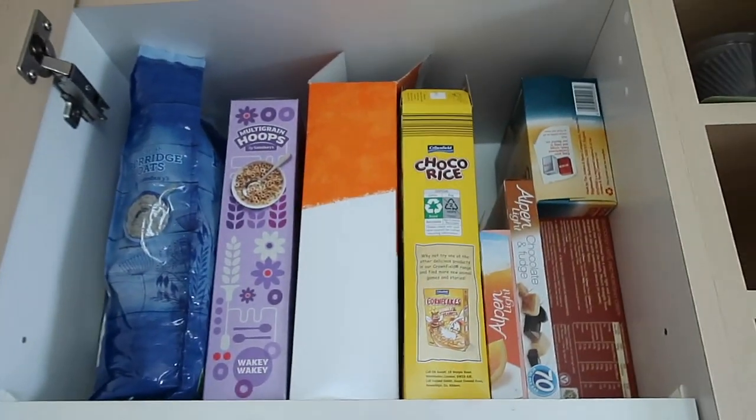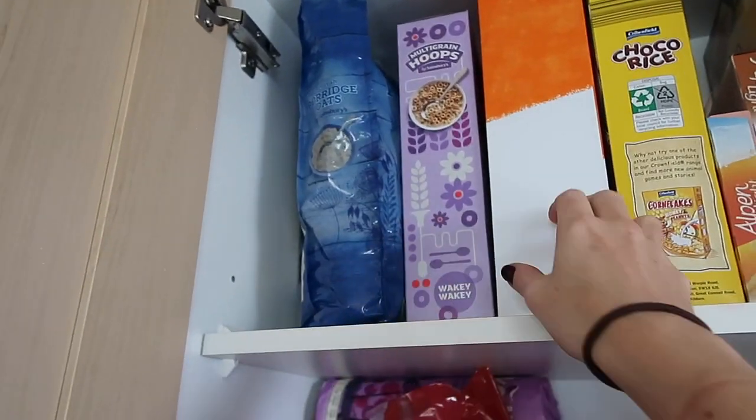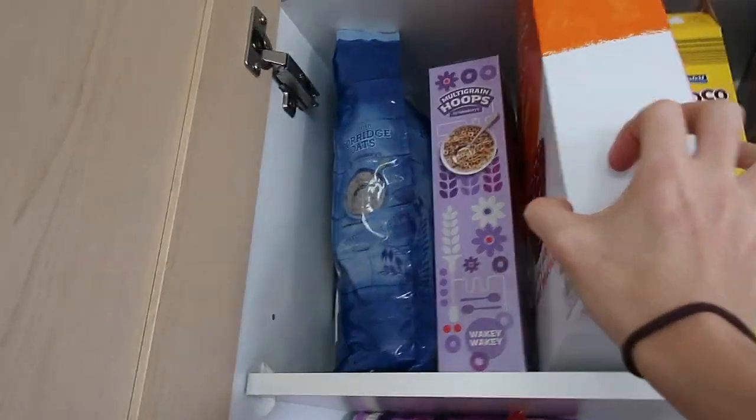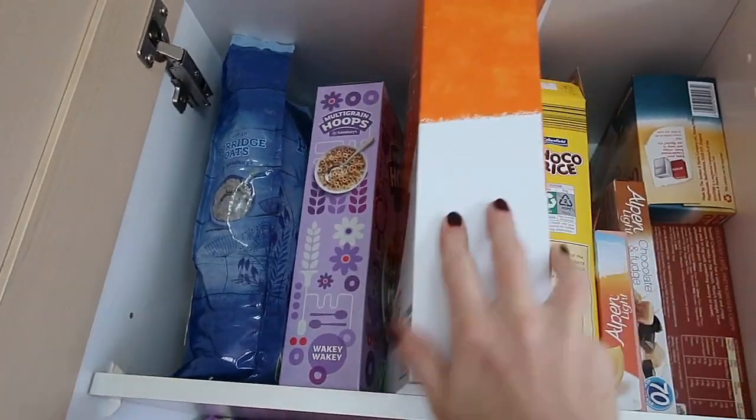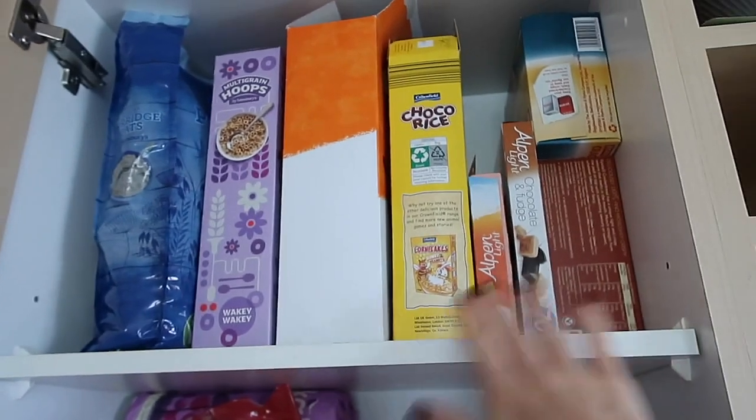Up above here, Joe loves his cereal, so he's got a few bits of cereal and oats. And we've also got our cornflakes that we've been battering our fish and chips and our chicken with, and it's actually really nice.